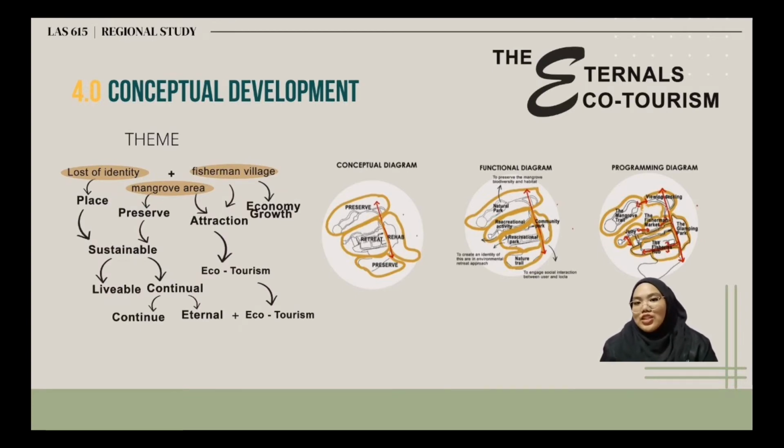So, by the stated issues, I tried to split them to get my theme and concept, and here it is. I get a sustainable attraction and economic growth from my theme, and after I detailed up a few things, I came up with the keywords and I decided to finalize my concept as the eternal ecotourism, which means the site will have a livable and great recreational space for users to use, and at the same time expose them to a fisherman culture lifestyle and give good economic growth to the fishermen.